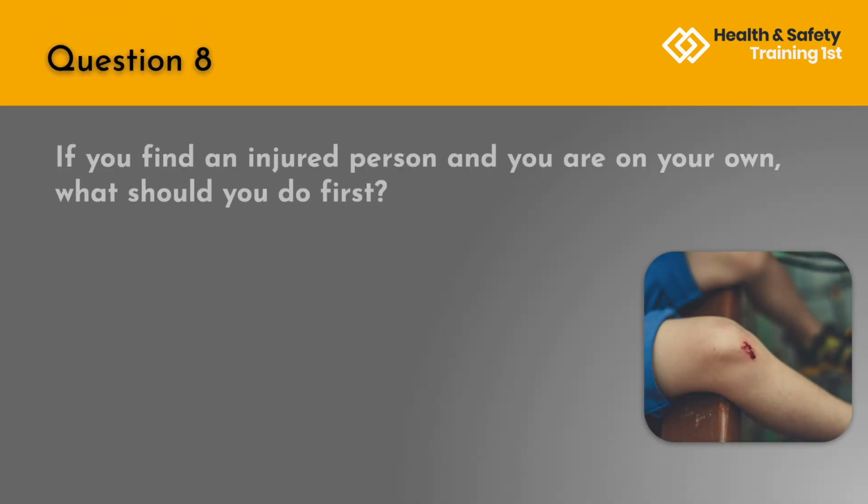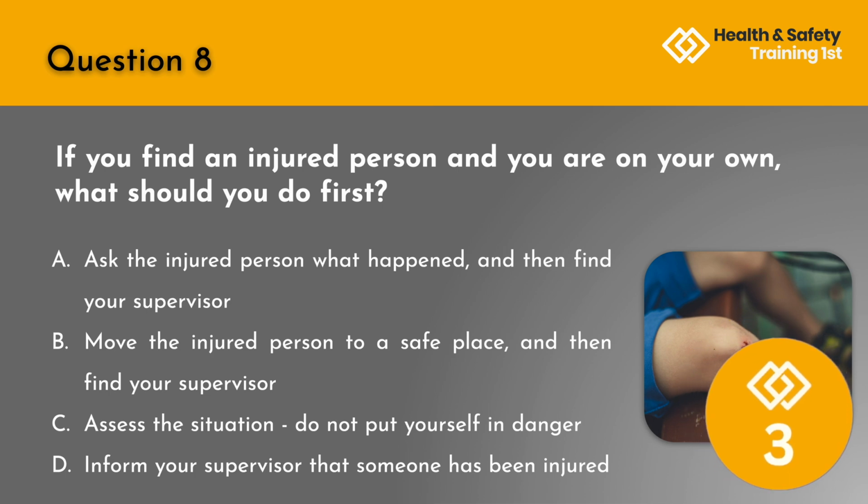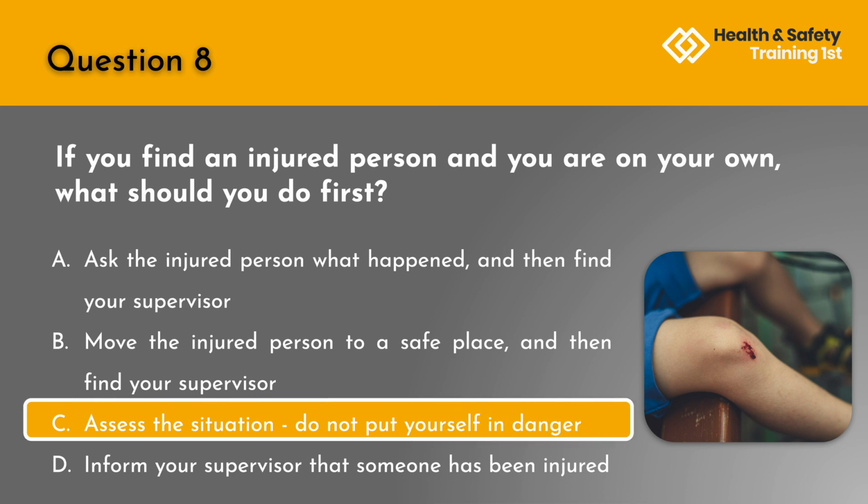Question 8. If you find an injured person and you are on your own, what should you do first? A. Ask the injured person what happened and then find your supervisor. B. Move the injured person to a safe place and then find your supervisor. C. Assess the situation, do not put yourself in danger. Or D. Inform your supervisor that someone has been injured. The correct answer is C. Assess the situation and do not put yourself in danger.